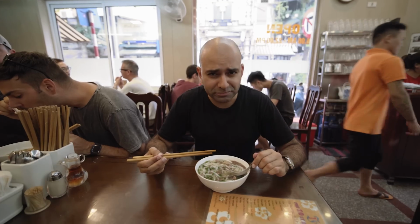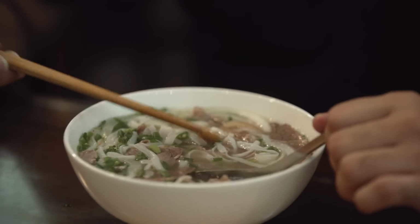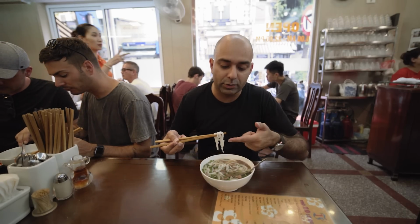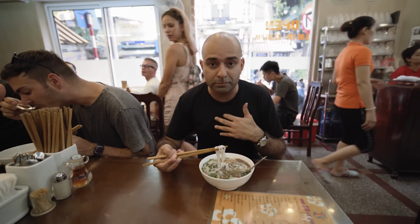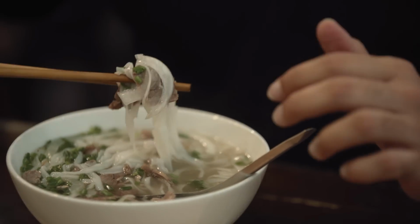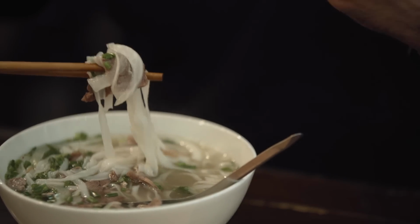Oh. The broth is really flavorful. And the noodle is very delicate. Surprisingly, it doesn't break when you handle it with your chopstick, but it goes down really fast down your throat, and it sort of melts in your mouth. So there are two cuts of beef here, and the idea is that you get different textures of beef with your noodle when you eat them.